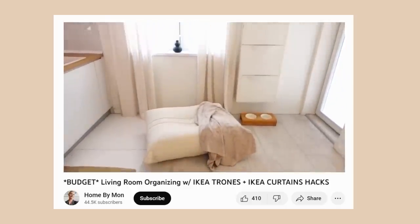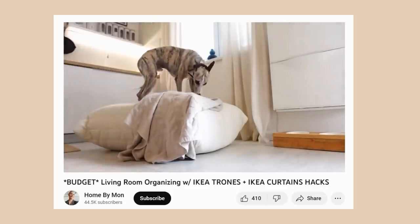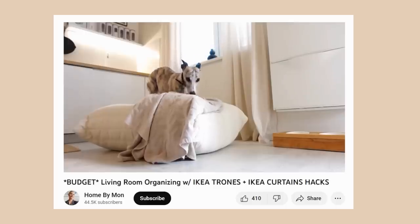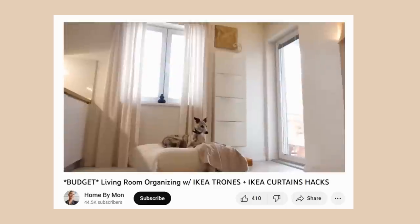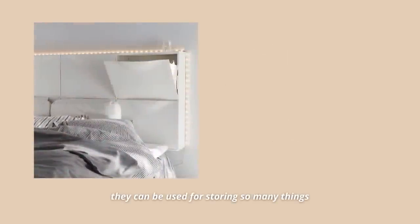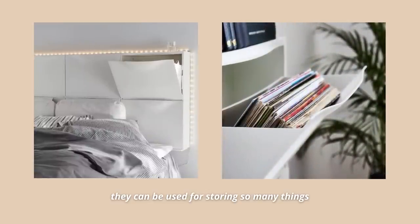Even if you add them in a small entryway for storing shoes, they won't take up much space. And second, they are so budget-friendly and can store so many things other than shoes. And especially when it comes to using up vertical space, it has so many options for storing so many things anywhere in your home. Vertical storage is everything when it comes to small spaces, and the TRONES cabinets will give you just that.